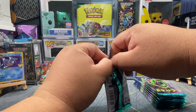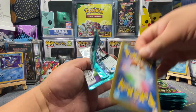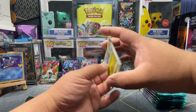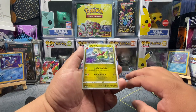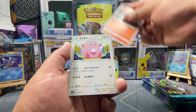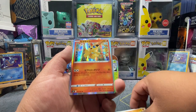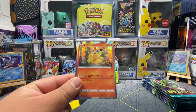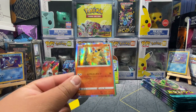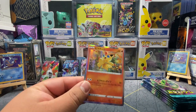Let's see what else we can pull out of here. So far, we've only pulled one V card. So, I don't know. Let's see what else we can pull. Alright. So, this probably is Applin. Simisear. Chansey. Stufful. And Victini. Holo rare. Nice. That's so cool, man. I like how the border is just part of the holo foil. That's dope.